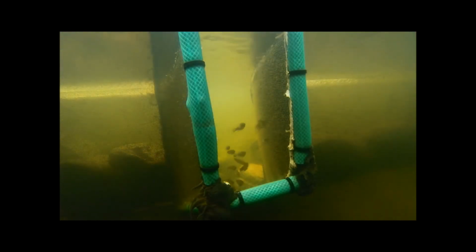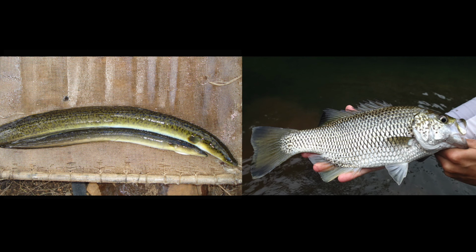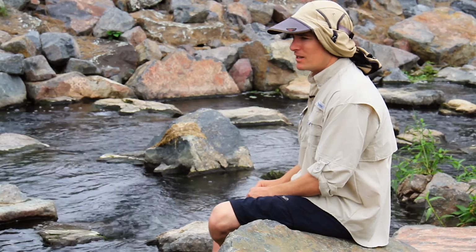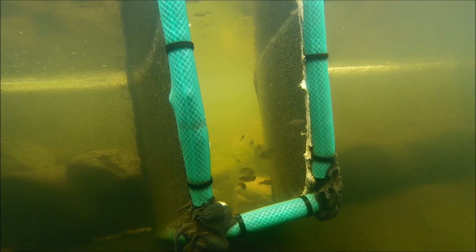And we're talking some of the most important fish species in Queensland. Really important recreational, commercial, indigenous fish species such as Australian bass, jungle perch, sea mullet, freshwater mullet and longfinned eels. So yesterday we came down, we put the Fishway trap in just to monitor fish numbers to see how many we're getting. And yeah, pleased to say that we're getting good numbers.